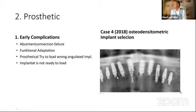Here, this is a good fit of the bridge, but here it's not in a correct way. So when you make a bridge on 1, 2, 3, 4, 5, 6, 7, 8, 9, 10 implants, the accuracy of the digital planning in 2008, maybe in 2020 it is different, but in 2018 it was not sufficient to make an immediate loading only with digital planning.